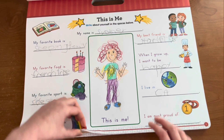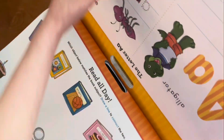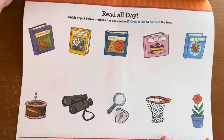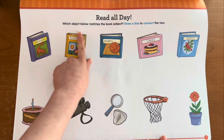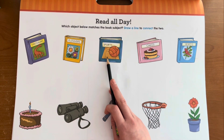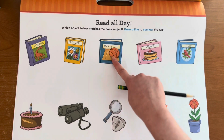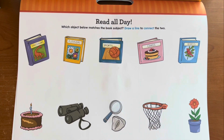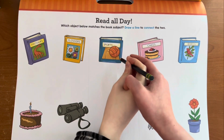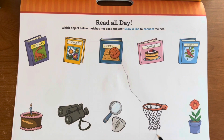All right, let's do the other page. We gotta flip this around because there's a page on the other side of the same page. Read all day. Which object below matches the book subject? Draw a line to connect the two. What goes with basketball? Football. You gotta draw a line to what's basketball. I think it goes here. Can you draw a line? Draw a line to here. Like this. Connect it to here. Good job, Sydney!